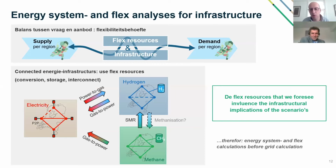That's good. So if you start mapping the energy scenarios into the infrastructure scenarios, you directly come into the question, how do we deal with flexibility? So you need to factor in flexibility, and that is exactly what we did. And with flexibility, we mean flexibility within an electricity system, within a hydrogen system, but also sector couplings, power to gas, gas to power, and so forth. So because flexibility is so important, we decided that there was one reason why we did energy system calculations before grid calculations.